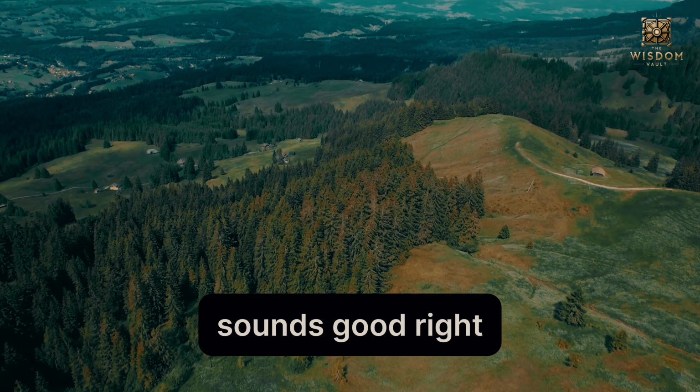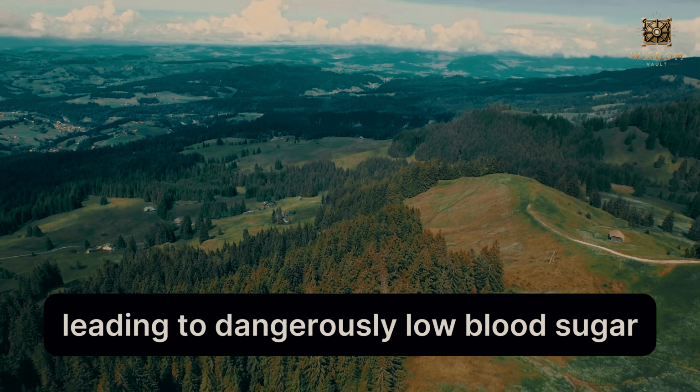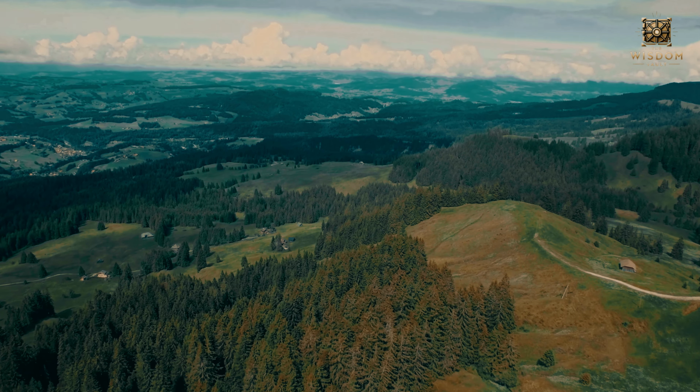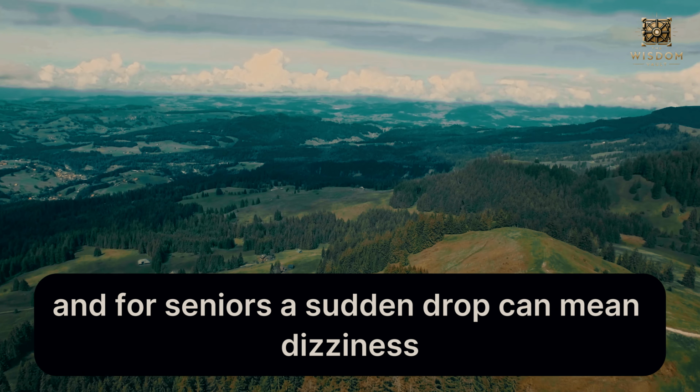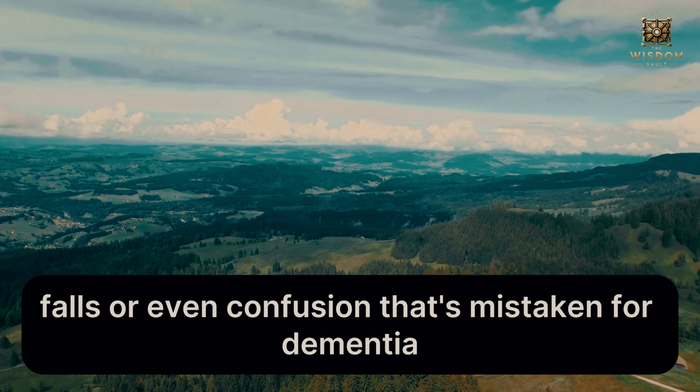Sounds good, right? Well, here's the rub. It can sometimes work too well, leading to dangerously low blood sugar. And for seniors, a sudden drop can mean dizziness, falls, or even confusion that's mistaken for dementia.